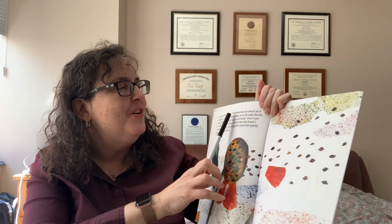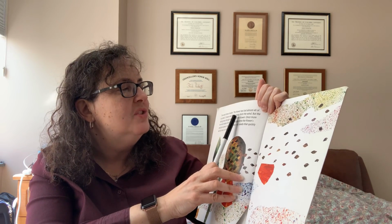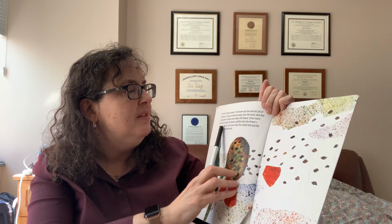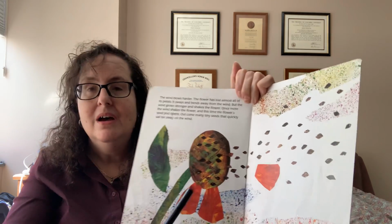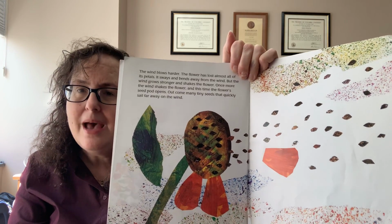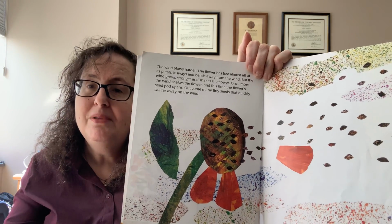The wind blows harder. The flower has lost almost all of its petals. It sways and bends from the wind. But the wind grows stronger and shakes the flower. Once more, the wind shakes the flower. And this time, the flower's seed pod opens. And many tiny seeds quickly sail away on the wind. Look at that. Just like at the beginning of the story, where a lot of seeds were sailing into the wind, it's happening again, isn't it? We call that a cycle, a plant cycle.